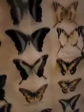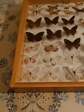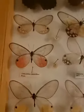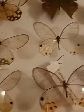So this is a small example of the kinds of butterflies that we have. Many of them are available all of the time. Some of them are more rare or seasonal, or we only get a small batch at a time. This is very special. For example, these are glasswing butterflies. You can see their wings are completely transparent, just like a pane of glass. So that's really cool, very special.